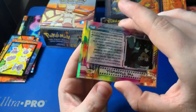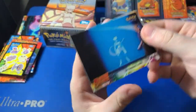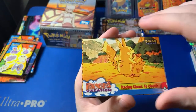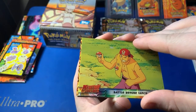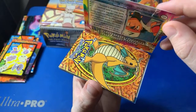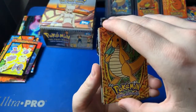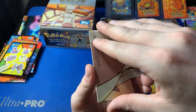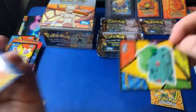Looks like we might have maybe a decent holo in here. Introductions. Racing Cheek to Cheek. Battle Before Lunch. Looks like another Dragonite, but is there another card behind here? Nope. Another Dragonite. Another sticker. If I can get it off here. Bulbasaur.